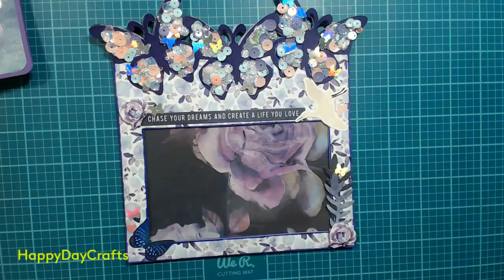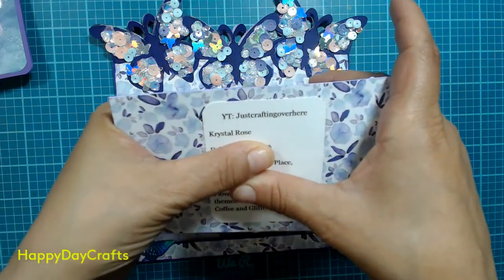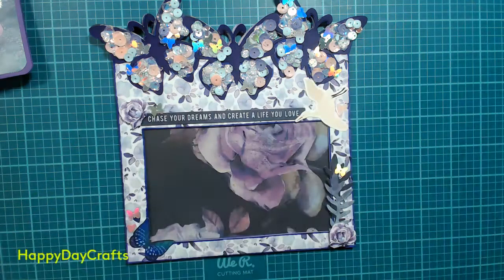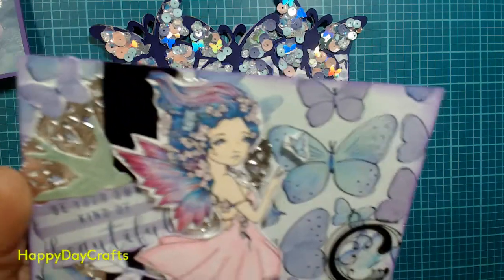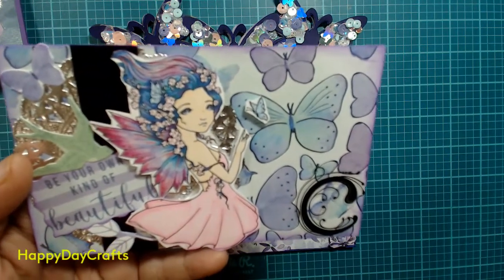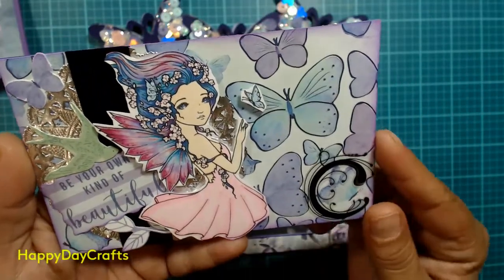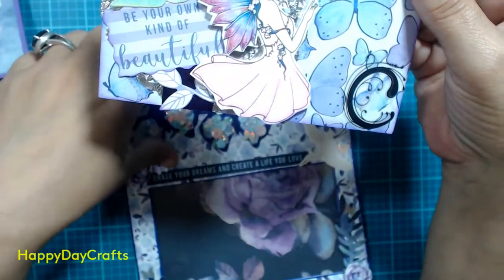And then on the back of her ATC, she sent me her information, and I'm gonna cover up her address just in case. And it's JustCraftingOverHere, and her name is Krystal, you guys. And again, absolutely gorgeous. I'm gonna go ahead and zoom it in so you guys can see. And this is absolutely gorgeous, you guys. And I'm gonna go ahead and put it inside of the pocket so that you guys can see.